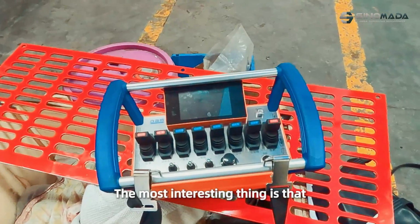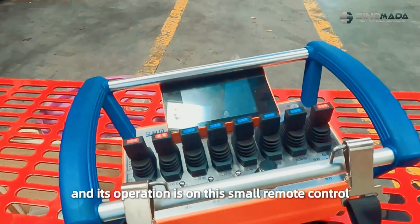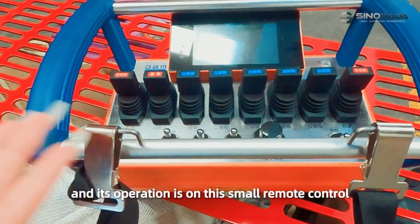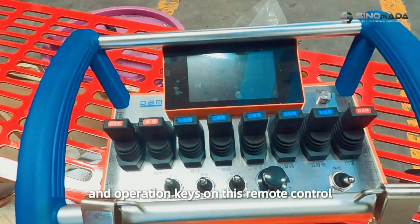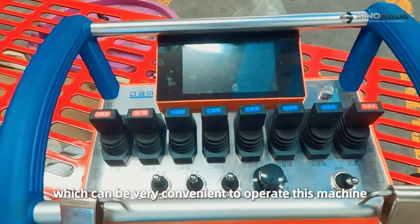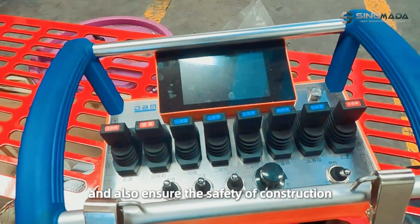The most interesting thing is that this machine is unmanned, and its operation is on this small remote control. We can see that there are a lot of buttons and operation keys on this remote control, which is very convenient to operate this machine and also ensures the safety of construction.